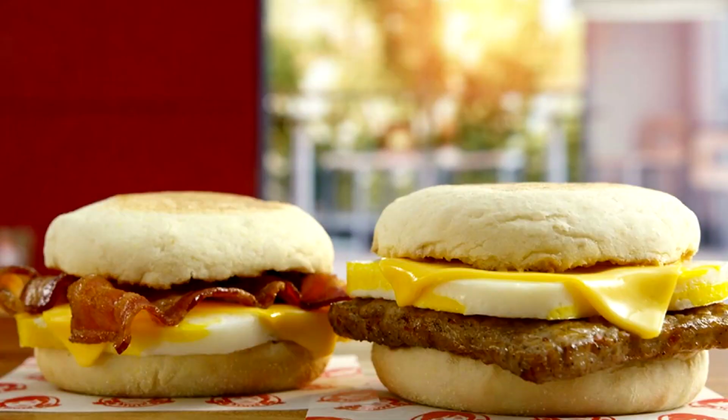Today is the day that Wendy's gets in the ring with McDonald's by introducing muffin sandwiches. So Wendy's now has 2 muffin sandwiches on their breakfast menu to choose from. They've got an applewood smoked bacon and they've got a sausage. There's no ham, so they're not competing with the regular Egg McMuffin.